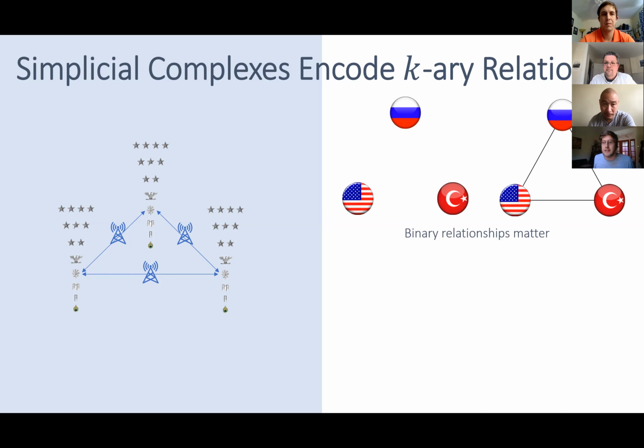So I want you to realize that having pairwise hotline agreements is different from having a hot Zoom agreement, right?